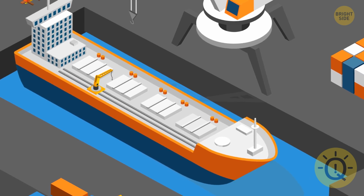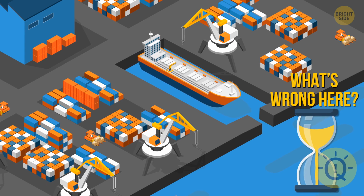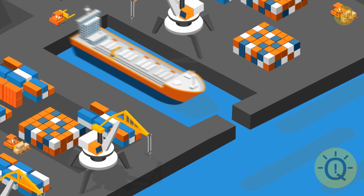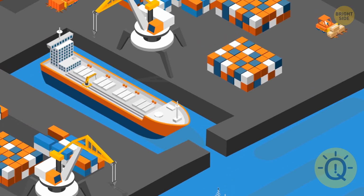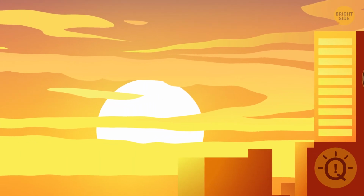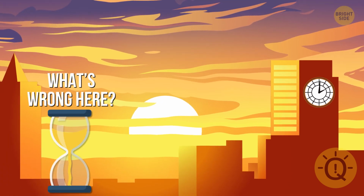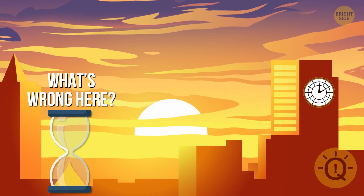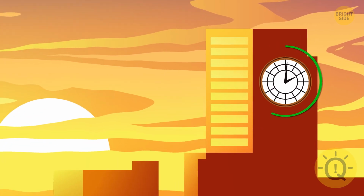All aboard! The ship is about to depart. Can you tell what's wrong here? The dock entrance is too narrow for that size of ship, or any ship for that matter. What a gorgeous sunset! Does it all look okay to you? The colors are perfect, but the sunsets don't happen at 2 o'clock.